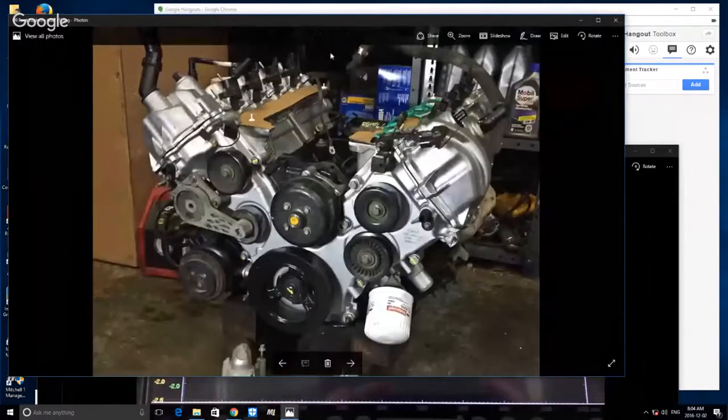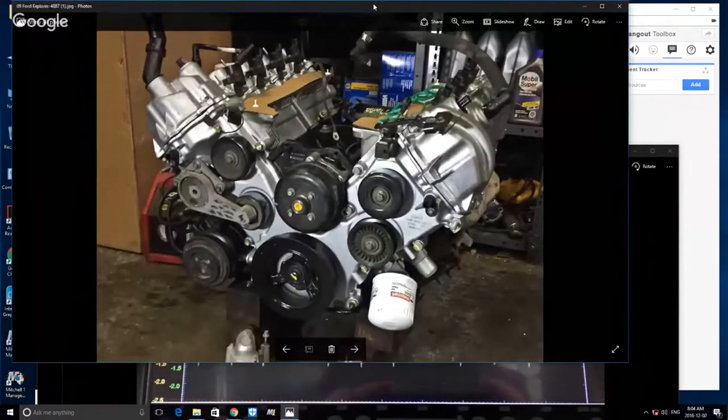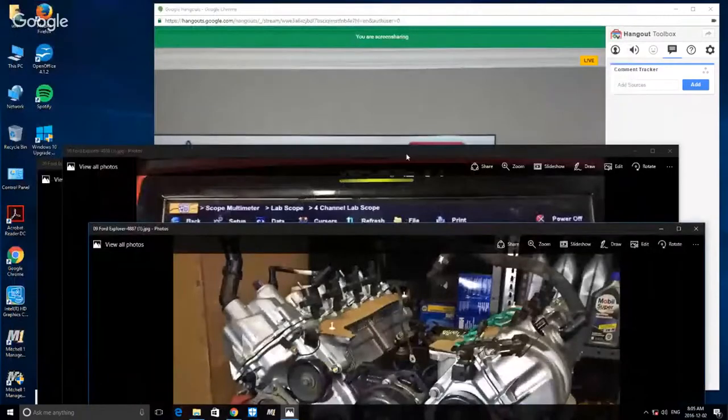And finally, there's our Ford engine. This is the new engine sitting, waiting to be put in. The other thing that's really neat about it is it comes filled with oil and a new oil filter as well, which is pretty awesome. So that's the new engine right out of the crate. So there's our photos. So I'll go back to us.